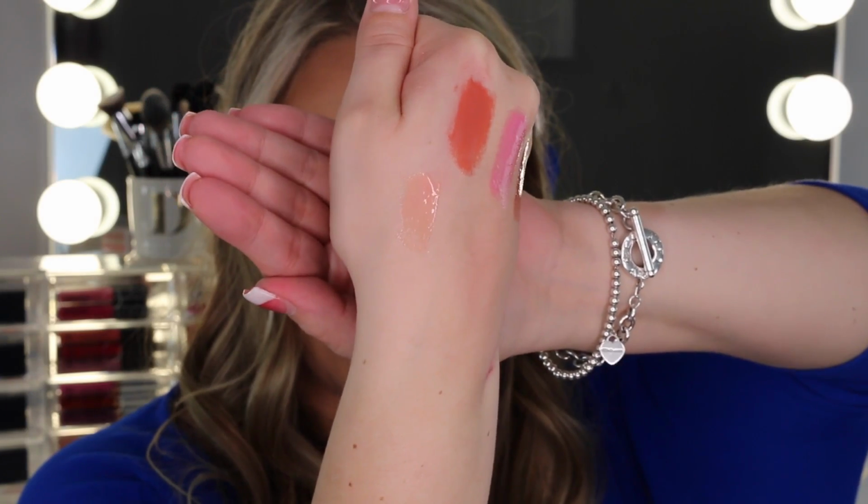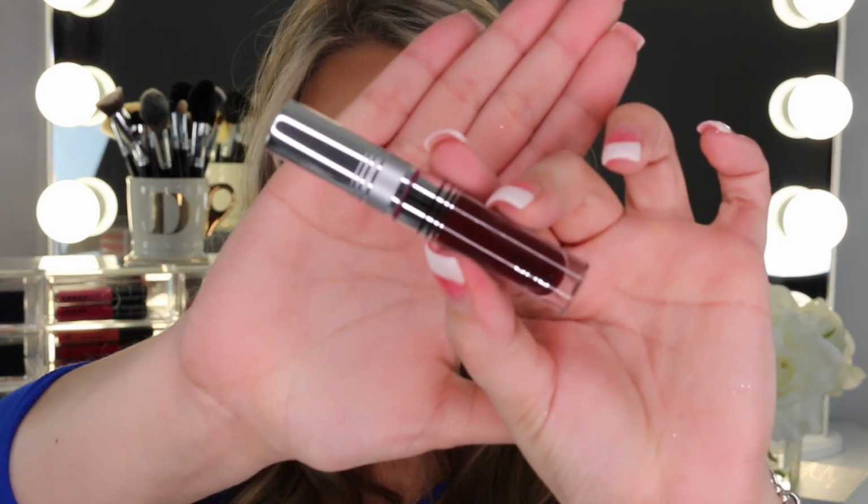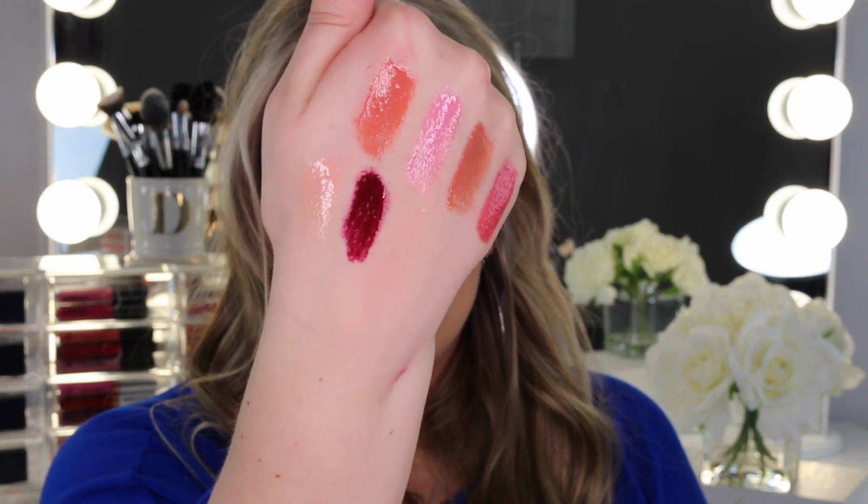Next one's called DIY, and it's a nude, so it's a little hard to see. It's right there. And then the last one's Rebel. This one's so pretty. It's that super dark vampy color. And again, I love that they came out with matching ones. And right there is Rebel. Yeah, those are all the colors for the Pure Velvet Mattes and the lip glosses and the lip liners. And again, thank you so much to Octoly and Pure Cosmetics for sending me those to try out.